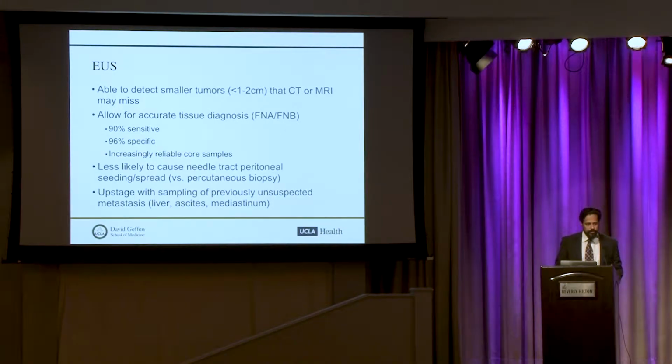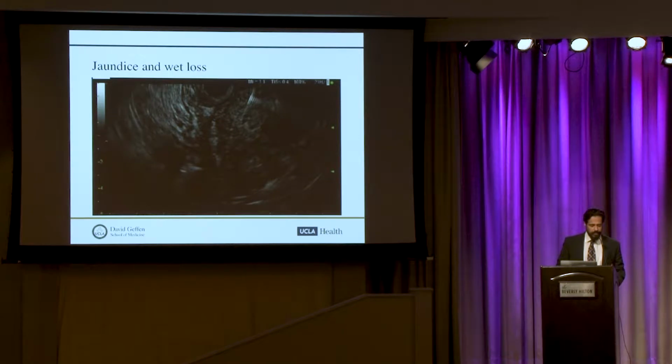So the other utility is that previously unsuspected distant metastases may be upstaged. So a smaller tumor in the liver can be detected, or ascites or a mediastinal node. It's our routine to look for these things when we're looking at a pancreas mass. And if we upstage a patient, although it's maybe not great for them, it's good because they'll avoid unnecessary therapy or surgery.